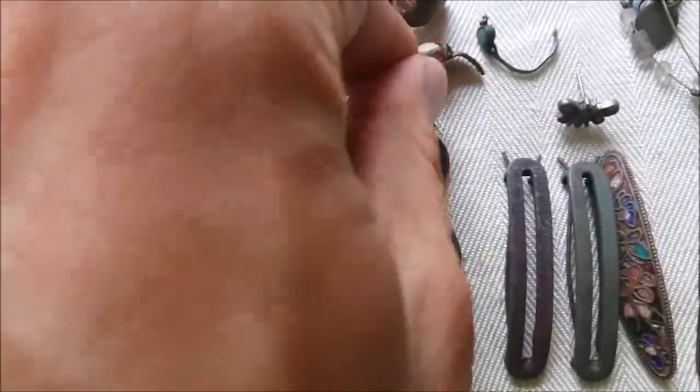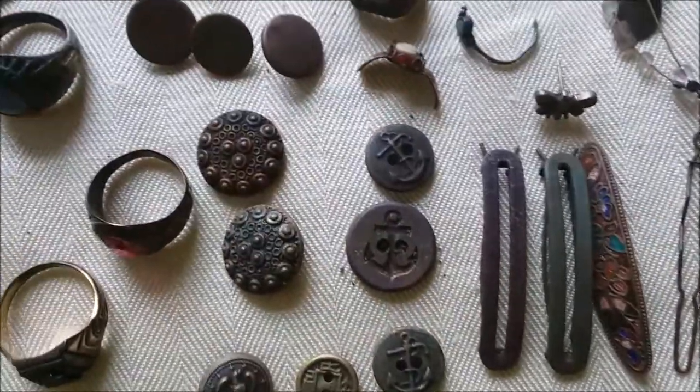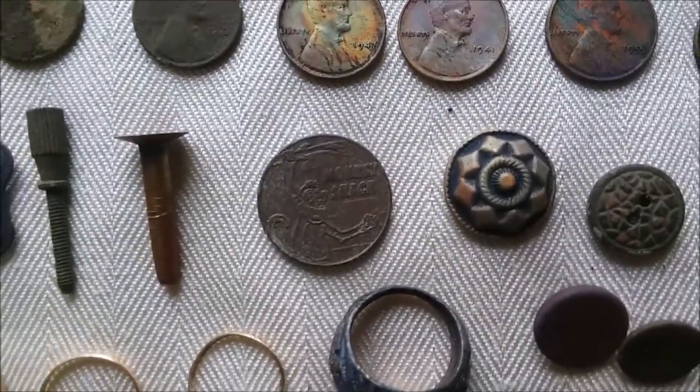And then a few other rings here, junk rings, but this one is kind of cool. It's junk, but it has a beautiful little cameo on it, so that was nice. Oh, what else? I got a little, that's a no cash value token.